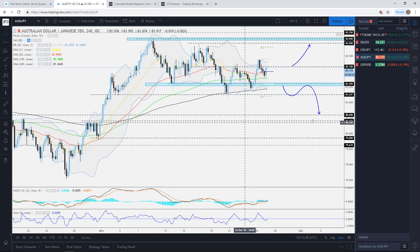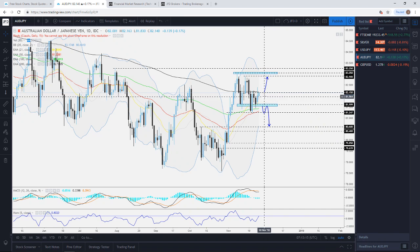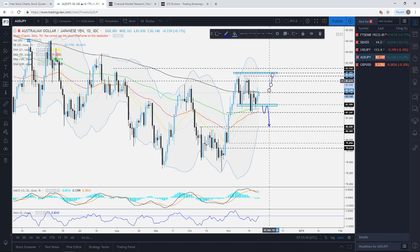Quickly jumping into Aussie yen. Now this is a very interesting one. Looking at the daily chart here, you can see that it's currently sitting still below the 82.15 level, and also at the same time below the 200 EMA. So in a way, if we do get a nice pop here above the 82.15, this would automatically place the pair above the 200 EMA as well. So in a way, this could be seen as a nice bullish indication that the pair is willing to travel a little bit higher here.